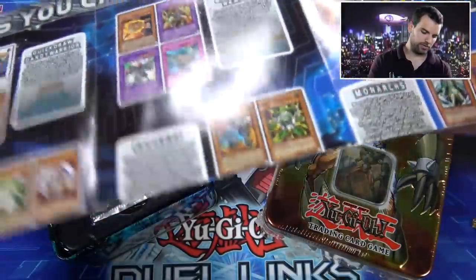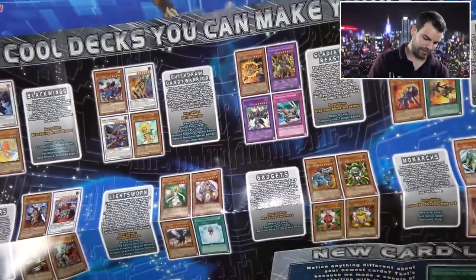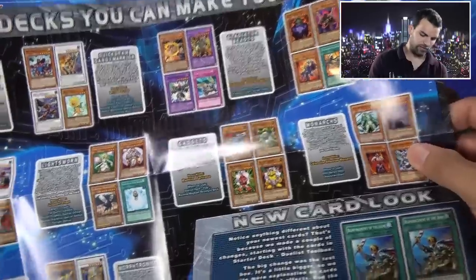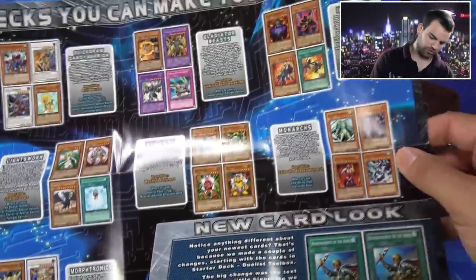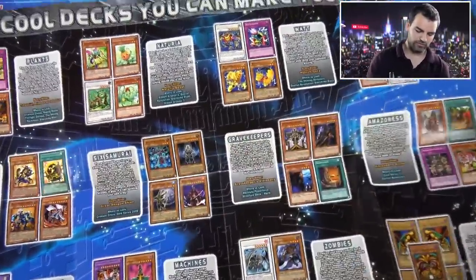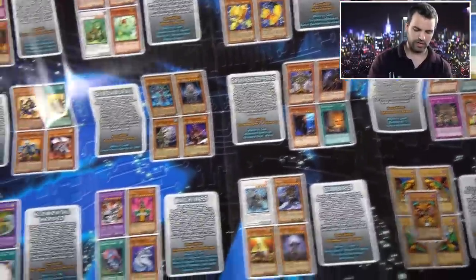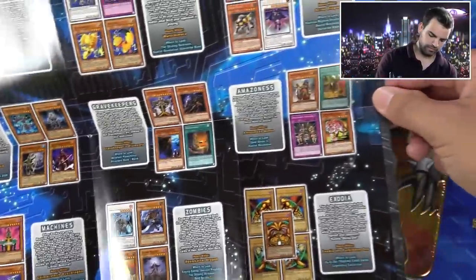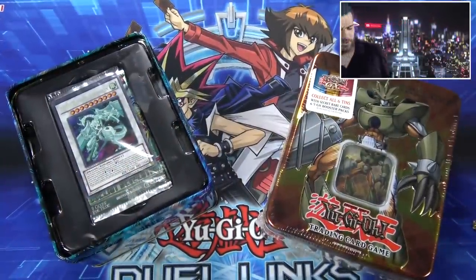So here's your cool decks you can make yourself. If you guys didn't know, there's Black Wings, there's Synchrons, Gladiator Beast, Infernities, Light Sworns, X-Sabers, Chaos. Wow, Morphotronics. Ooh, look at that. Even got the Monarchs over there. That's really cool. Even more decks over here. These ones not as. I'm just kidding. Freaking Six Samurai. And Necro Valley. Yo, that's a lot of cool decks. You got Hero, Jinzo, Mizuki. There's our zombies. Classic Yu-Gi-Oh! right there, you guys. 2010 Yu-Gi-Oh! Extremely popular Yu-Gi-Oh!